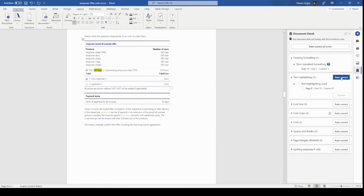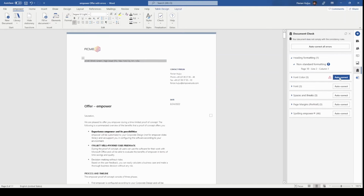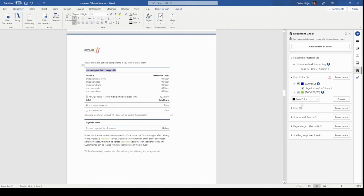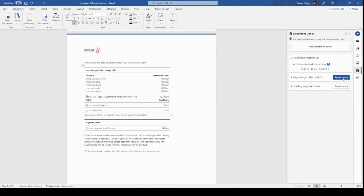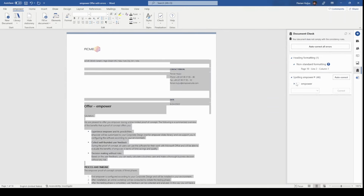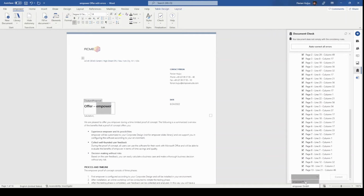Here a text highlighting was used, which may not be used. Then there are incorrect font sizes. This is followed by incorrect font colors. Here we can choose the ones that fit best. Next, the font does not fit into the corporate design, which we can also correct. The check also provides alerts for unnecessary spaces and incorrect breaks. It also verifies that the main page margin settings match the presets. And last but not least, you can also specify whether the check should review for compliance for certain spellings of words. For example, our brand name Empower should always be written with the trademark as seen here.